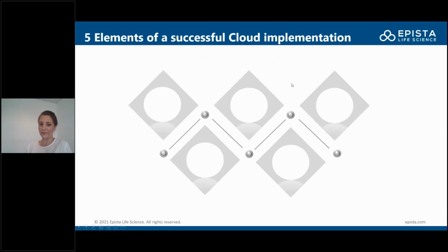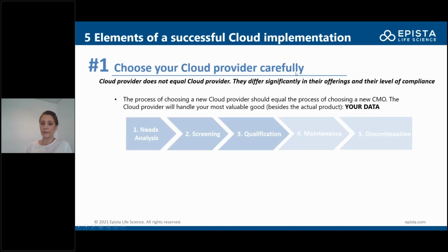So what are the 5 elements? First one is the cloud provider. It might sound simple, but by choosing your cloud provider, you're actually setting yourself up for success or failure. So cloud provider does not equal cloud provider. There's a lot of providers out there now. It's a new business model.